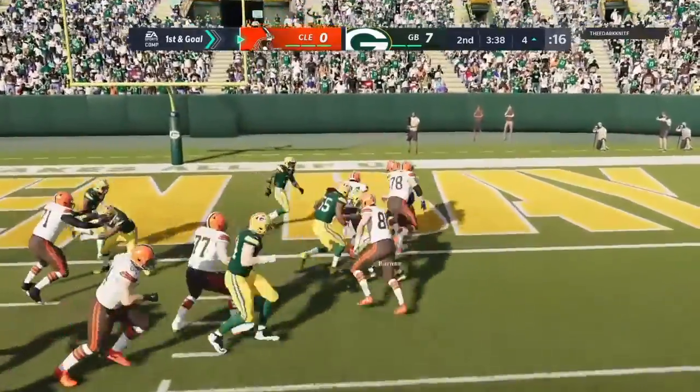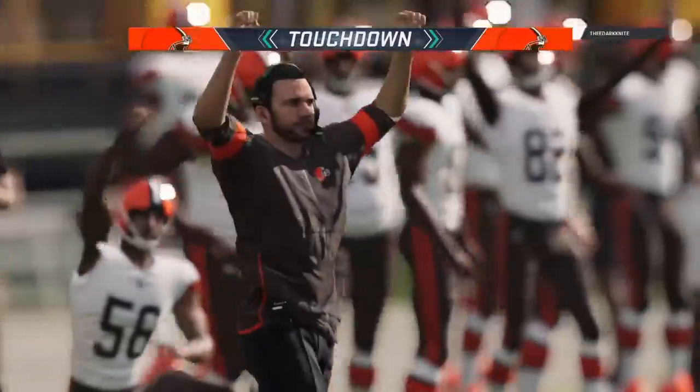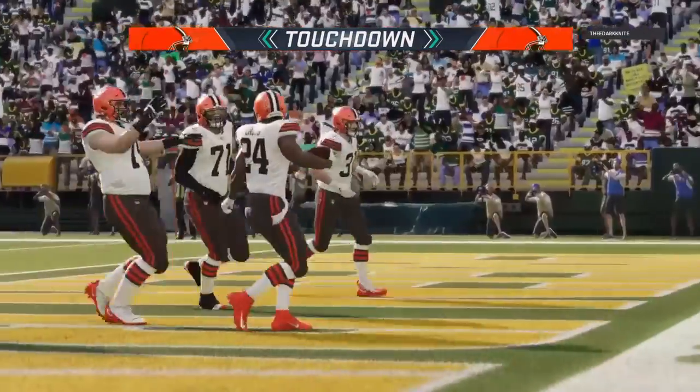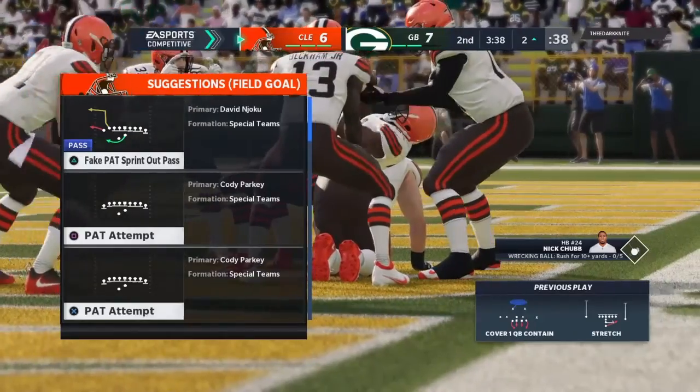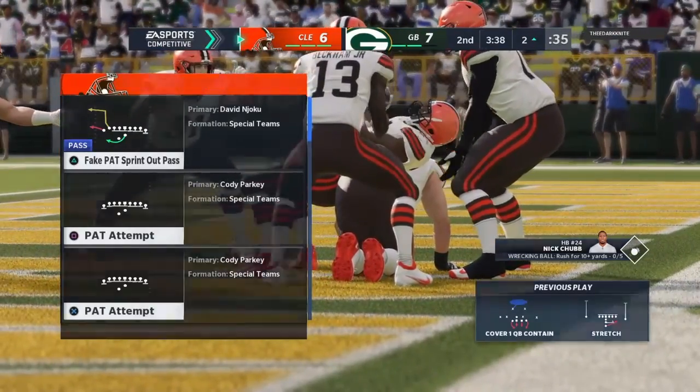They'll run with Chubb, and he takes this one in for a Browns score. Taking it in from 4 yards out, and the Browns are within an extra point of tying this thing up.